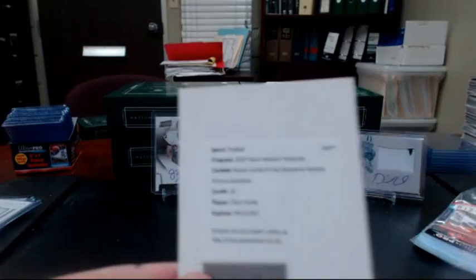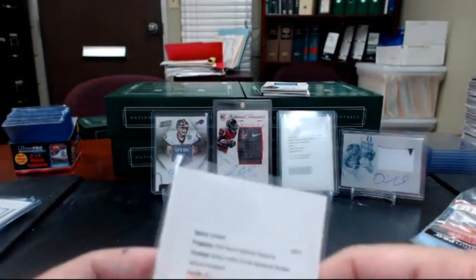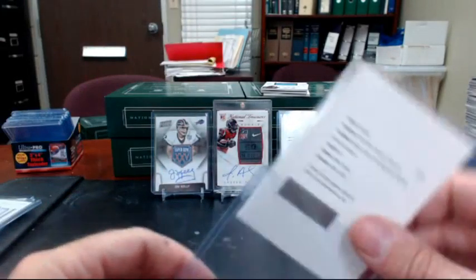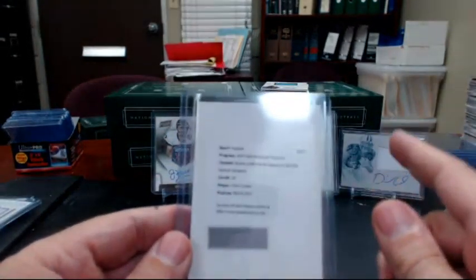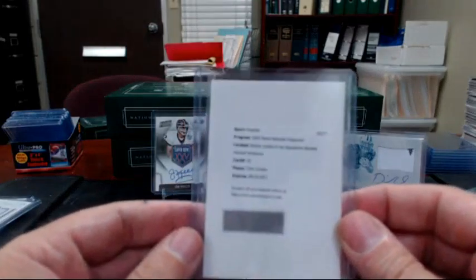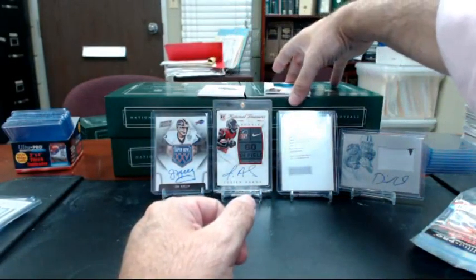Chris Conley for the Chiefs. I don't know what that is. I'm gonna go off the bottom first. I haven't seen the one below this. I've seen the one on the bottom. So I'm assuming this has been a pretty bad box, so I'm assuming that middle one there has got to be good. So we'll do this.